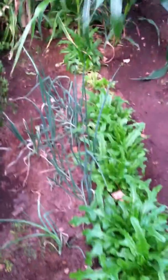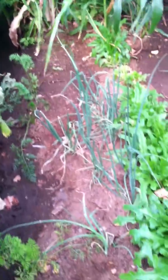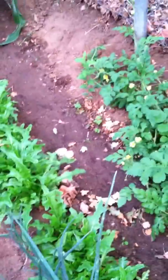And down in here on the other side of the corn, we got lettuce and onions. And there's carrots back in there too. Then here, we've got watermelon.